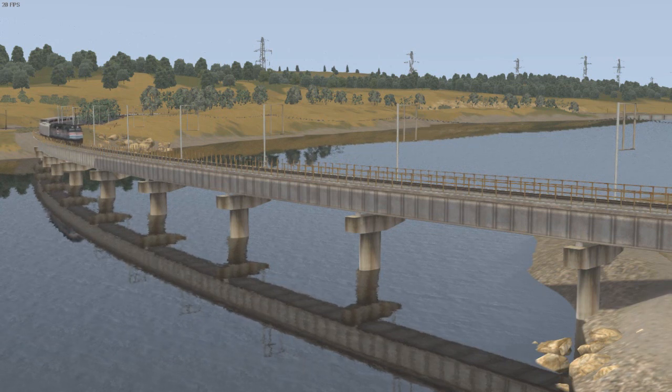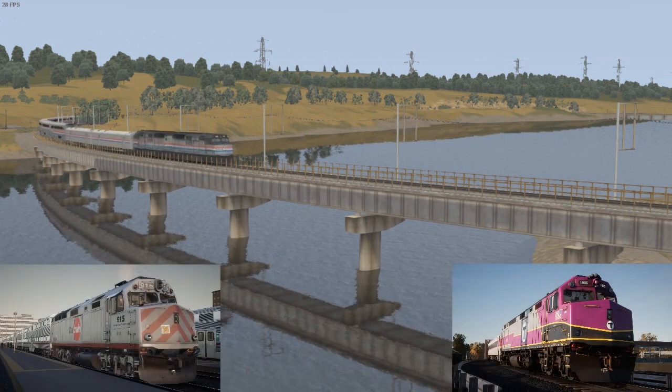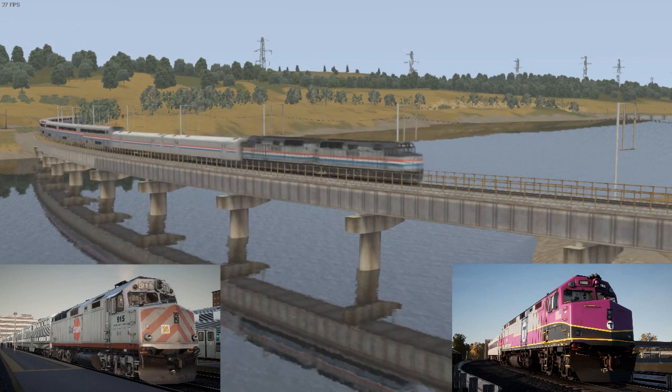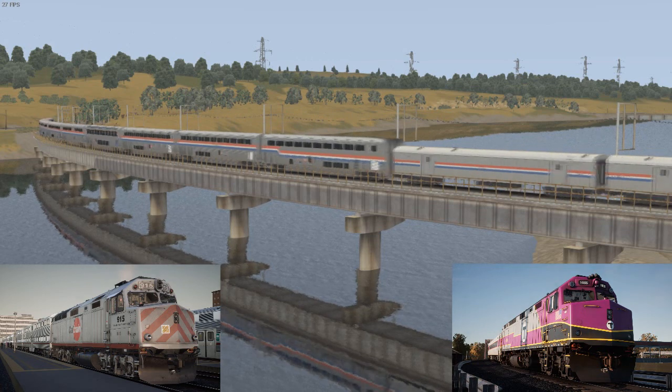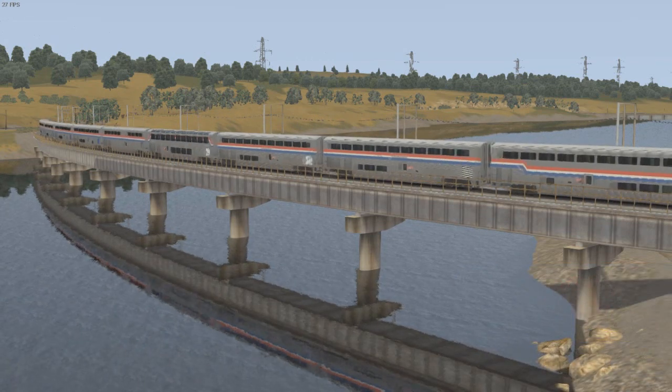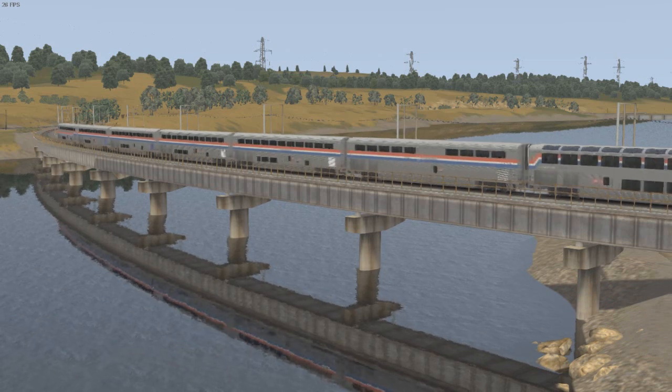Currently, there are two variants of the F40PH family in TSW2, namely the Caltrain F40PH-2 Cat and MBTA F40PH-3C. And here's hoping we get more of them in the future, like the Altamont Corridor Express or Music City Star engines.